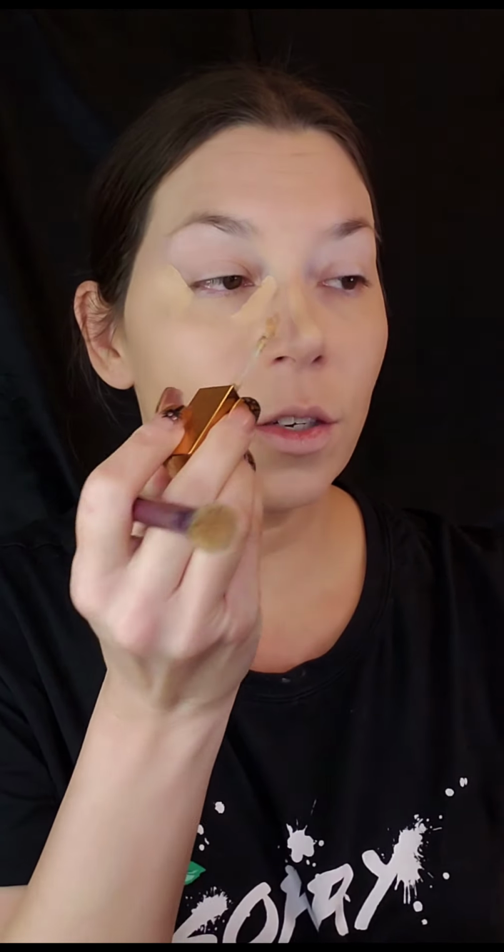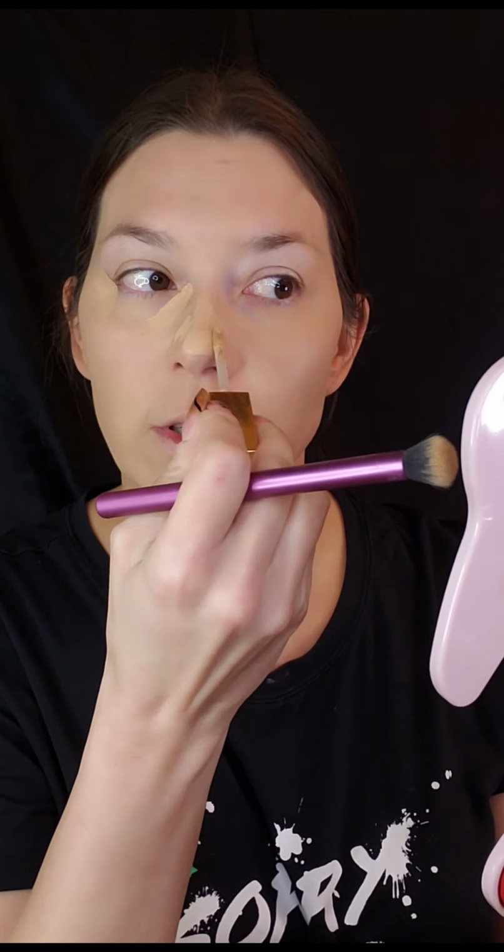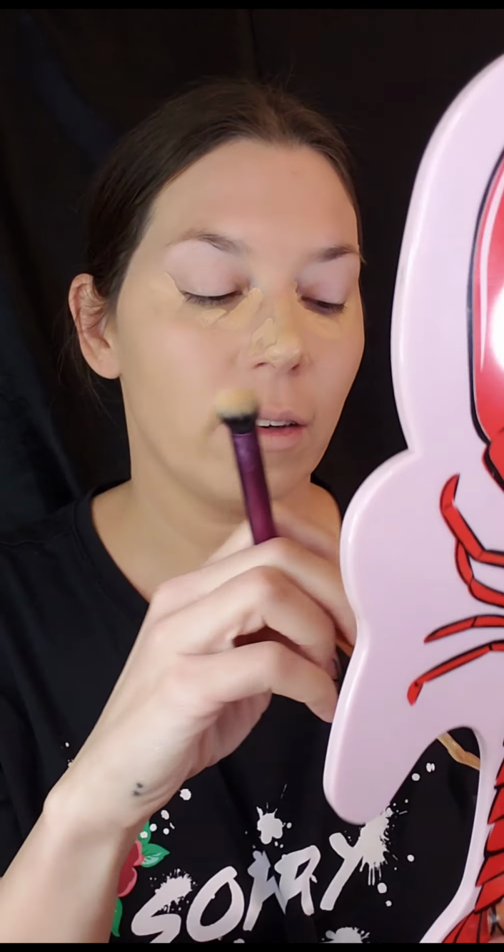Again, adorable doe foot. Been totally obsessed with this. If you need a little bit more coverage, don't be scared to use it. And I like to use concealer on my nose because my nose does not like to hold foundation. We're just going to add a little extra today, okay? Just add extra. There's nothing wrong with that. And let's blend.